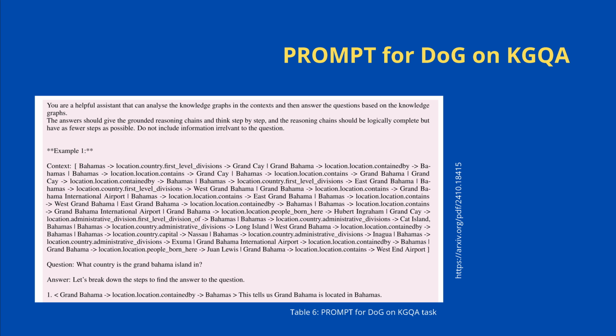Now you know that we want to augment our parametric knowledge of the LLM with the knowledge graph encoded knowledge. So what we have to do, since we are operating in text, is give the linearized knowledge graph transformation of all the nodes and the edges to our LLM, because the LLM needs a linear string of tokens. So they have chosen, for example, this example: Bahamas, location, country, first level division, Grand K, okay. Next one, Grand Bahama, location contained by Bahamas, Bahamas, location contained by Grand. So whatever is a valid link in our knowledge graph, whatever nodes we have available in the knowledge graph, we have now a linearization that our LLM is able to understand.